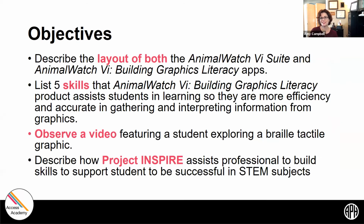Our objectives today: we get to learn about two things with the AnimalWatch product that we offer. We're going to learn about the layout of both of those, the AnimalWatch VI suite and also the one that is for building graphics literacy. We're going to learn what skills are needed in order to access these products, these apps.